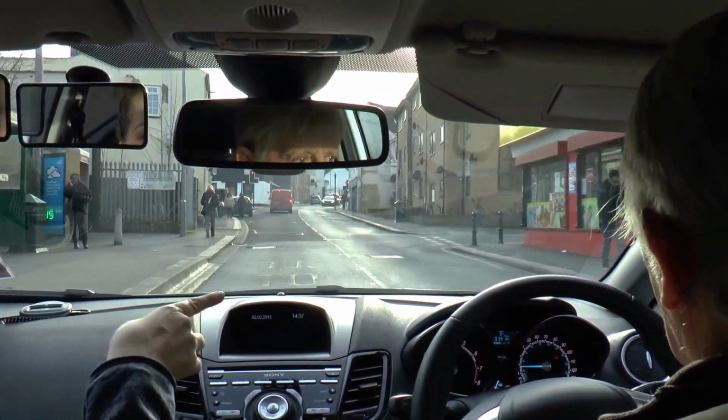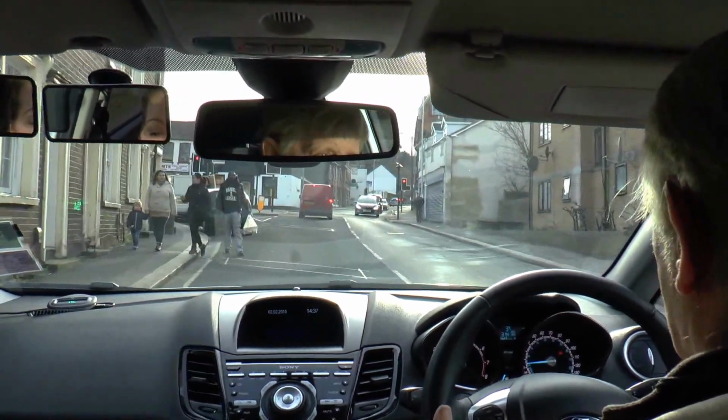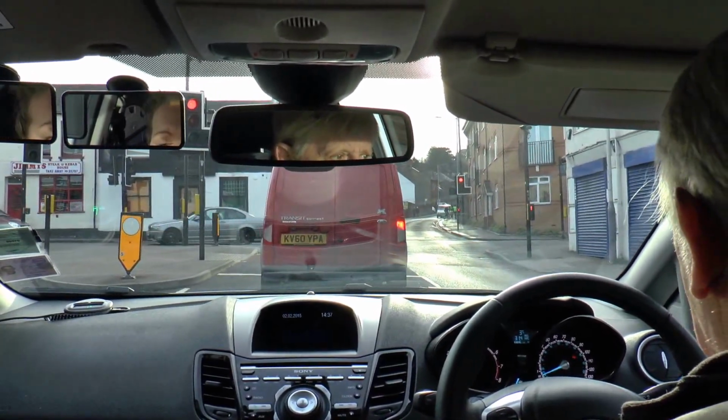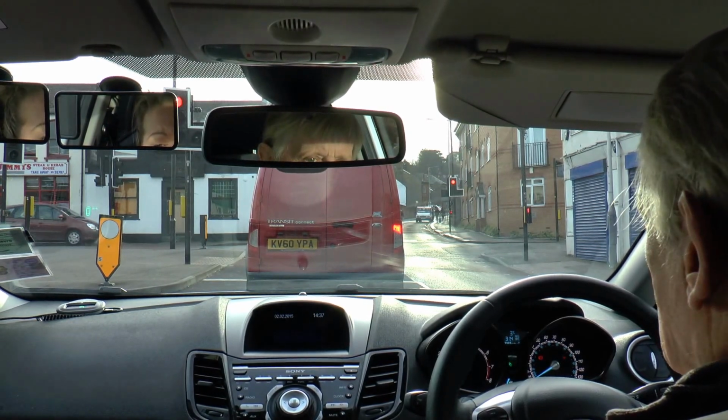So this here is approaching a junction. Approaching the junction? Yeah, we've got a gap there. Oh, that is a junction? Yeah, that is a junction. See gaps in the houses, in the shops. You can see pedestrians crossing the road.